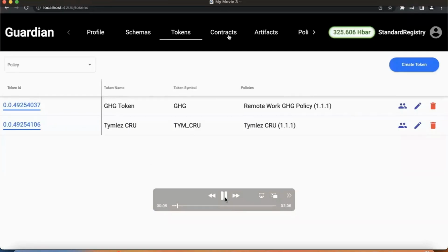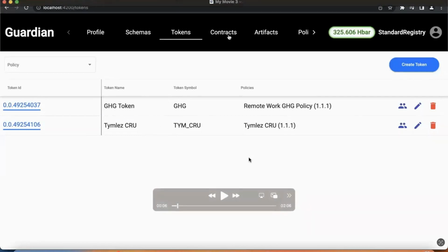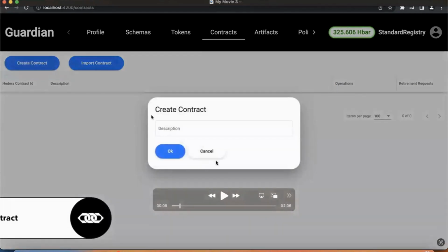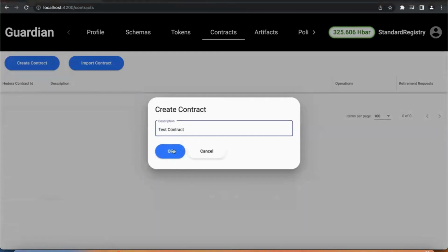Here, as you can see, we have published two of the policies, one is the GHG token and one is the CRU policy. We have already published them and all the tokens are minted for both policies. Now let's go and create a contract. As you can see, we have added one new contracts tab in our menu options. When you click on that, this is used to create a retirement contract. Here you can add a description to a contract, which is the name of the contract.